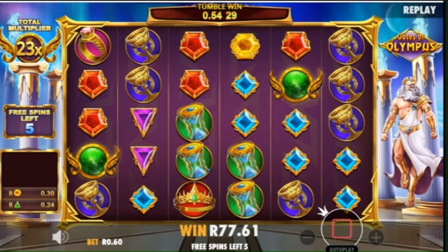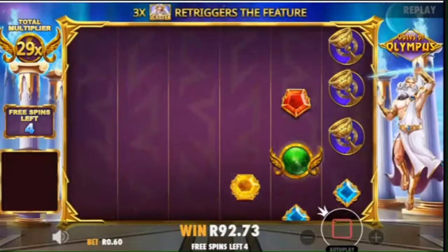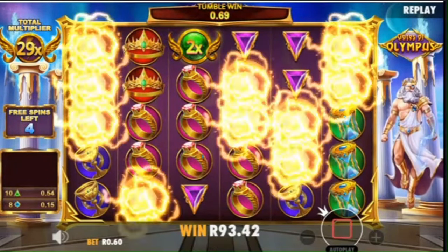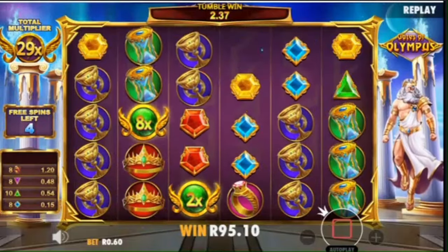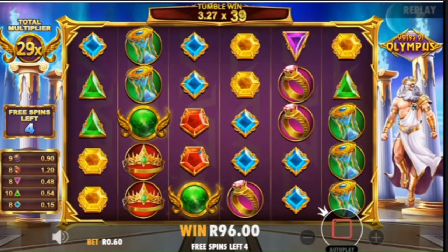Five spins left to go, and his multiplier is sitting at 29 times. Balance 92 there. There's another 2. Okay, let's see how far the tumble goes. Come on. Okay, there's the pickup. And 8 times. Come on, keep going. This is the lekker one.